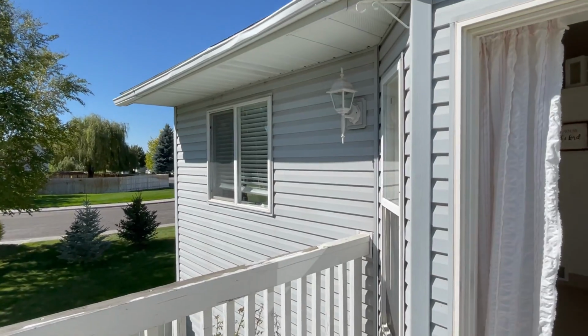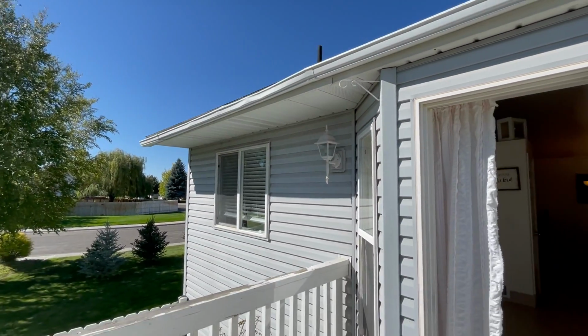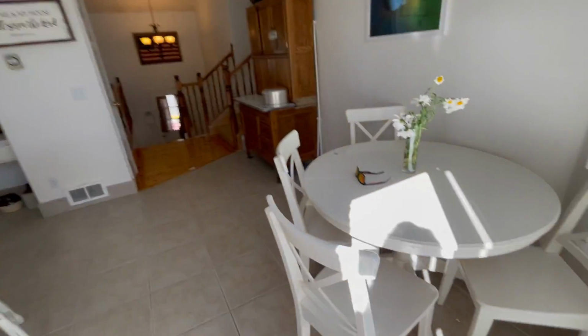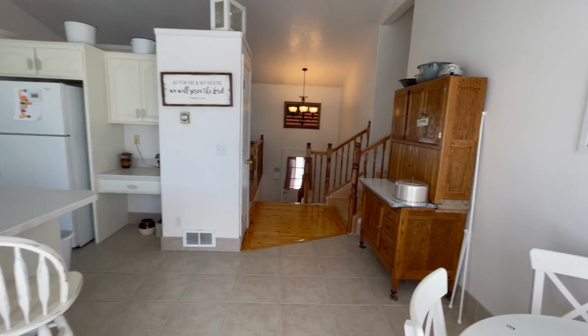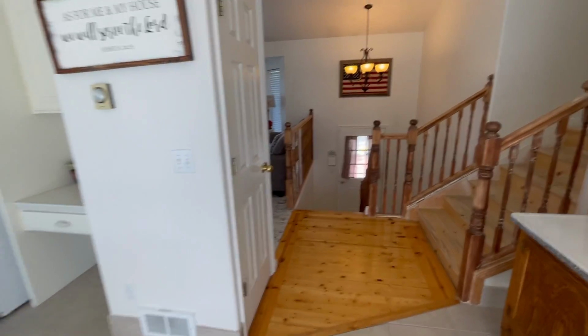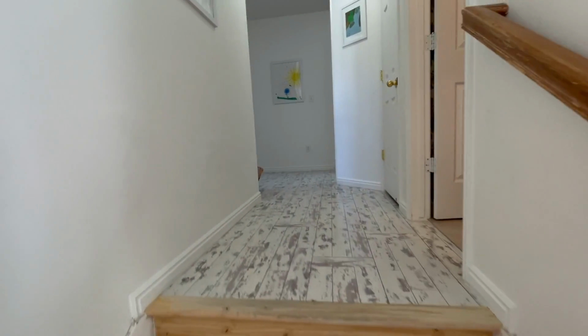So we'll go back in. Oh, just a little bit of damage. The roof, I think, is probably the weak point for the exterior of the home. Back in here, I'm gonna shut this door. Okay, so that's all for this level. We'll go upstairs. It's a 5-bed, 2.5 bath.